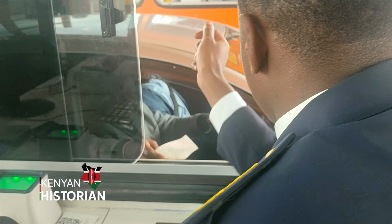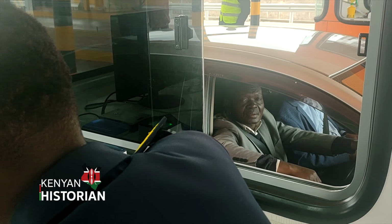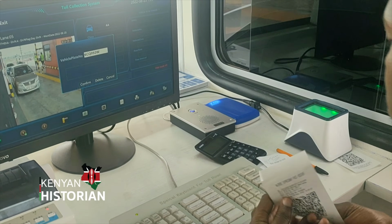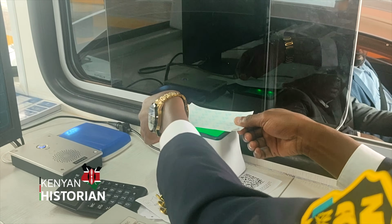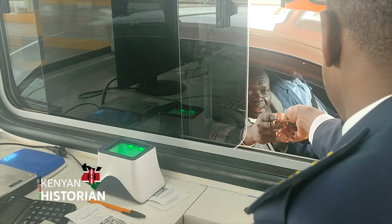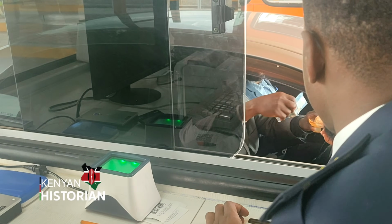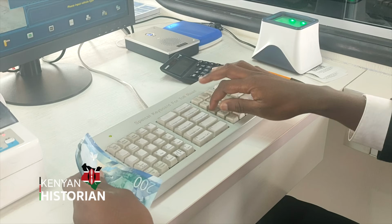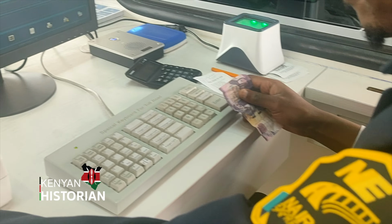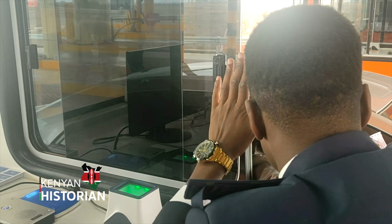Good morning, sir. Welcome to the Nairobi Expressway. Please wait. Let me scan for you. 300 shillings. Do you have any lesser money? This client is headed for the airport, and so time is of essence. Okay. Here's your change of 100 shillings and the bill. Have a safe trip. Bye.